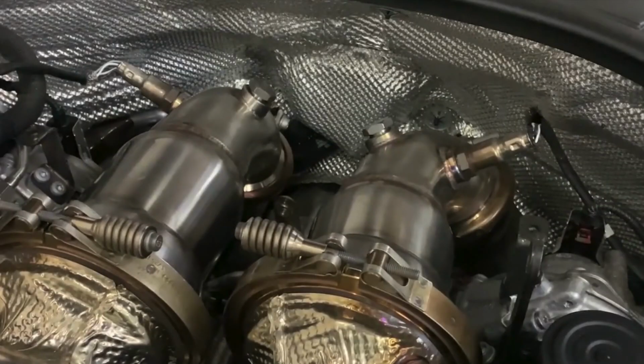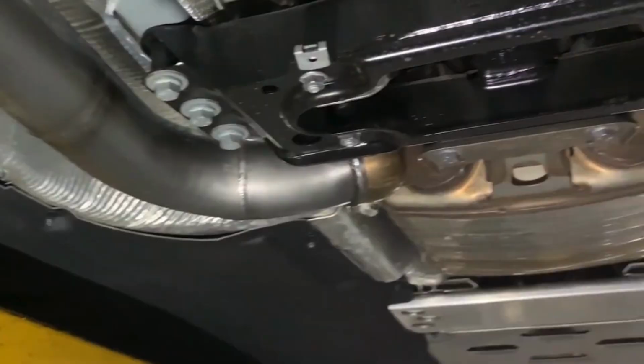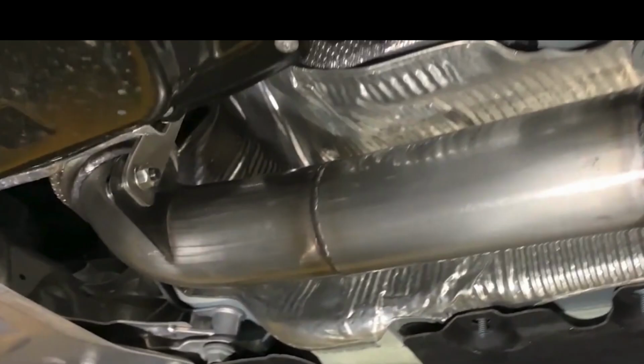So at first I thought you could just do the turbo upgrades and you would get, honestly I was thinking you'd get 800 horsepower, but that's not exactly how it works. The ones that I picked, they were saying I could get 640 plus. So I was like, okay, that's still pretty good. I'm gonna go for it.